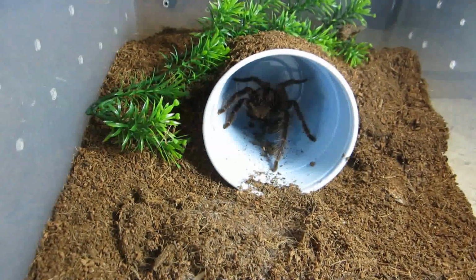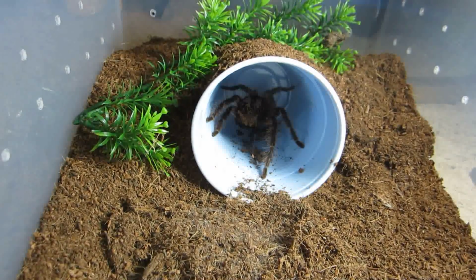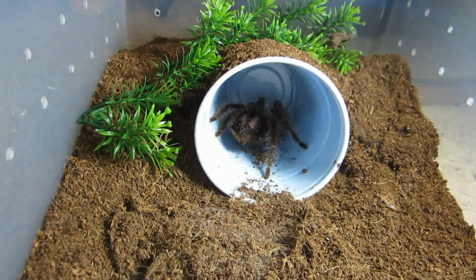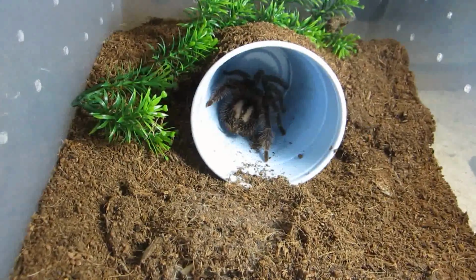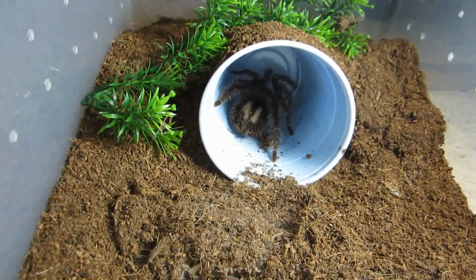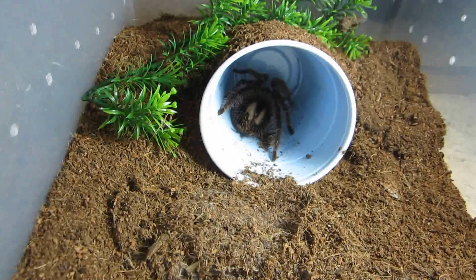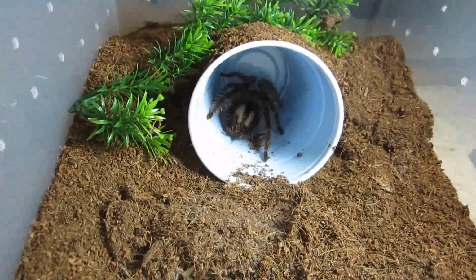Oh, don't be silly and get that cricket. My goodness. She must have got her feelings hurt. Take that, sucker. Alright. Oh boy, their hairs are quite irritating. You keep that up, your butt's going to be completely bald before you molt next. Alright, next.